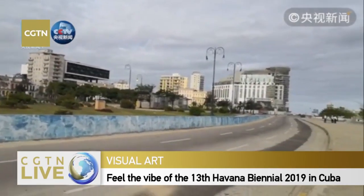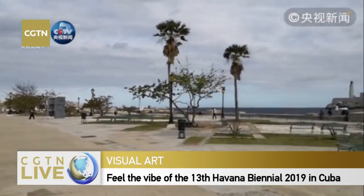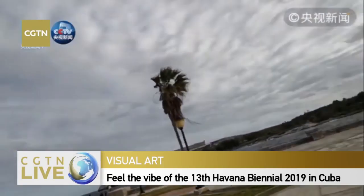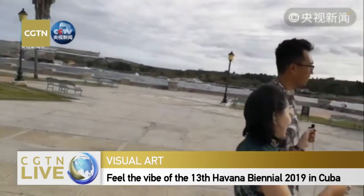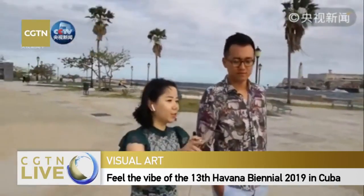on that avenue. It's like an extension of the seaside road. So some of the works from the artists will also be exhibited on that avenue. It's quite interesting, and people are really participating. If time allows, I recommend you to go there. Many of the photos are quite interesting.